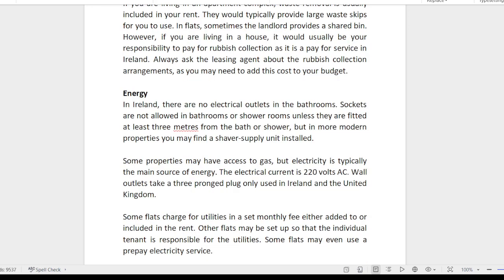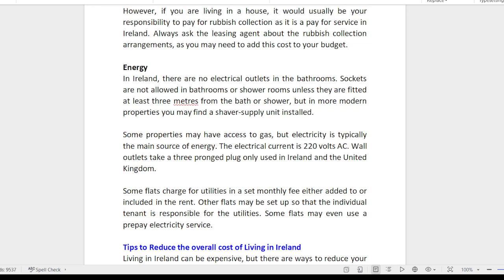Then in terms of energy as well, generally there are no electrical outlets in bathrooms in Ireland. Sockets are not allowed in bathrooms in Ireland, or even shower rooms, unless they are fitted at least 3 meters from the bath or shower. It's for protection in terms of electrocution. In more modern properties, you may find a shaver supply unit installed in some areas.